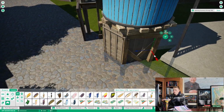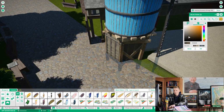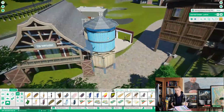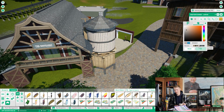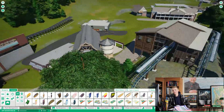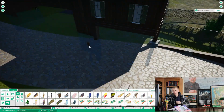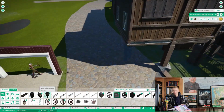So what we're doing is we're taking the distillery, which is something that's kind of been consistent from phase 1 to, well, up until now. The distillery is going to be kind of the moonshiny bar and grill, one of the alcohol serving, dine-in restaurants in the park, which I think is a necessity at any theme park.